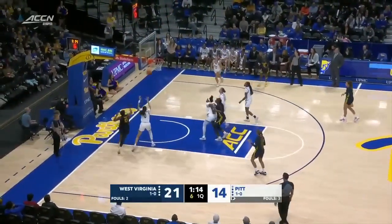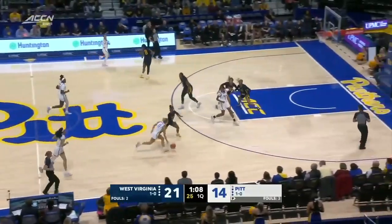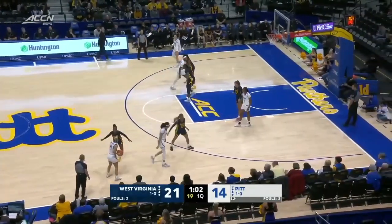A shot up, no good. Harrison with the air ball. Washenitz now driving, trying to get some open space. Once again, almost had it stolen on a pass to Hutcherson.